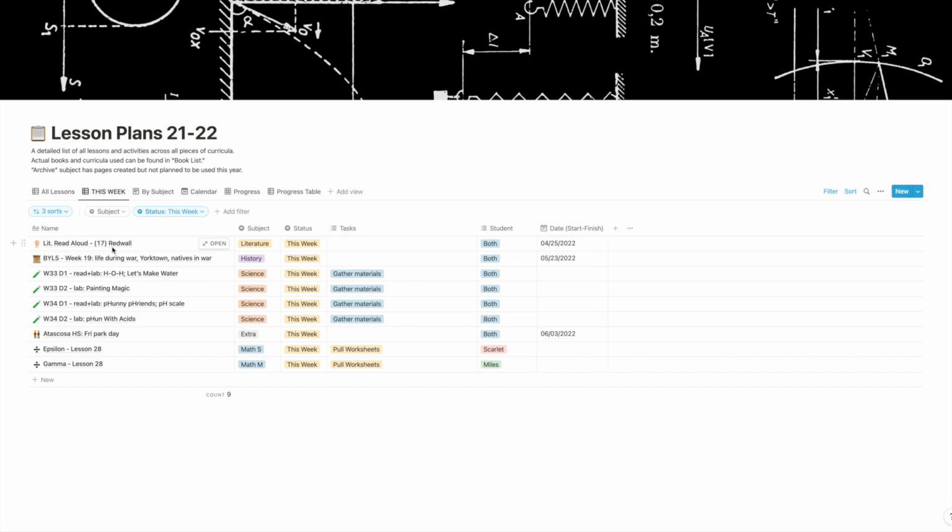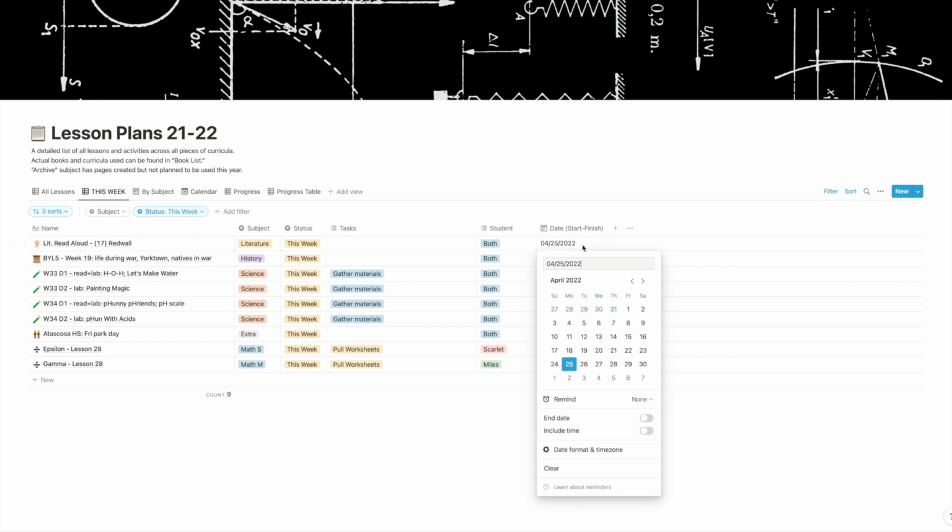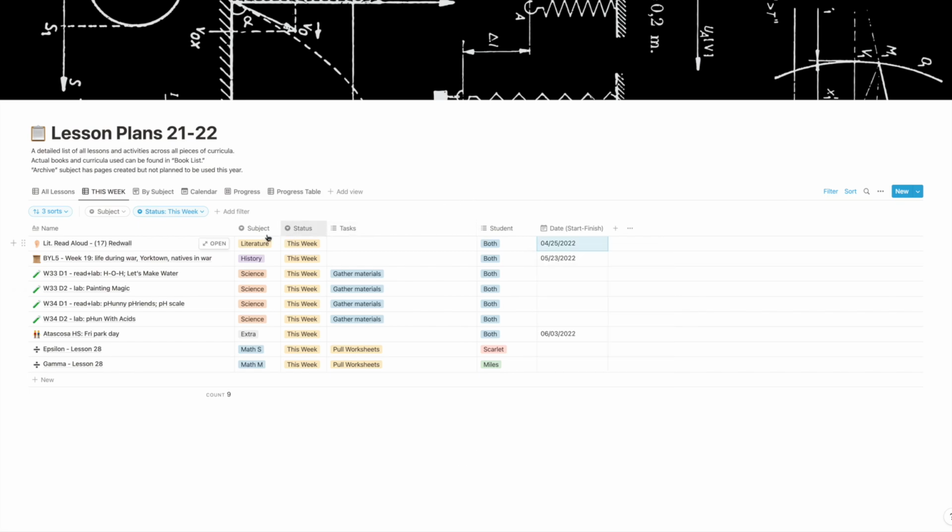So we haven't finished Redwall, for example, but when we do, I can change this date and I actually keep that start date, and then I toggle here to create an end date for when we finished reading the book. And once we're finished with a lesson or a book, I can change this to complete. I'm not going to do that because then I have to go find it. And once I do, it will go away from this view, right?